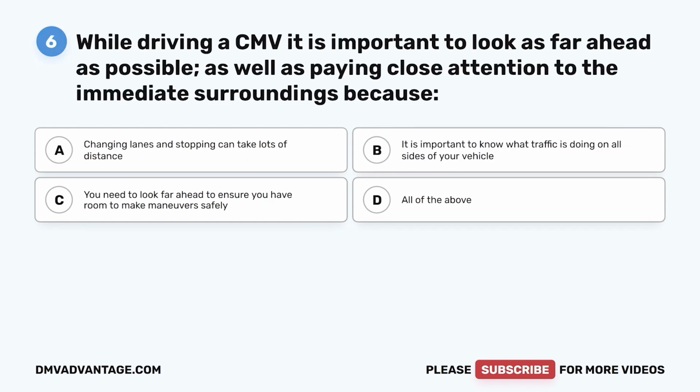Question 6. While driving a CMV, it is important to look as far ahead as possible, as well as paying close attention to the immediate surroundings because A. Changing lanes and stopping can take lots of distance. B. It is important to know what traffic is doing on all sides of your vehicle. C. You need to look far ahead to ensure you have room to make maneuvers safely. D. All of the above. The correct answer is D.